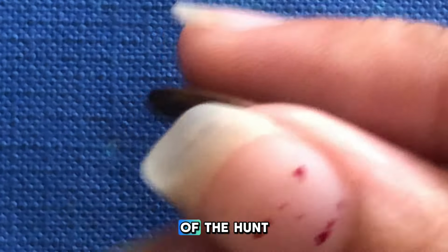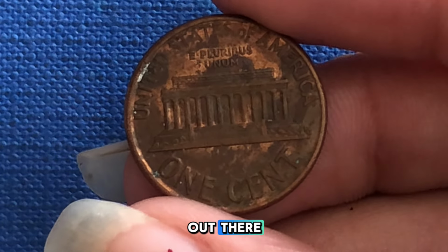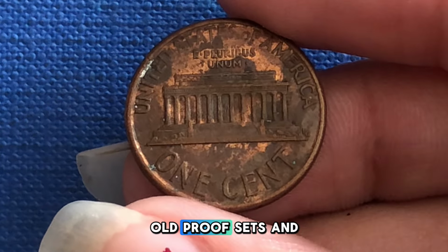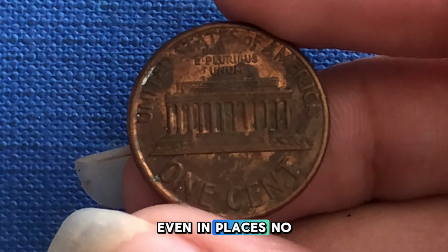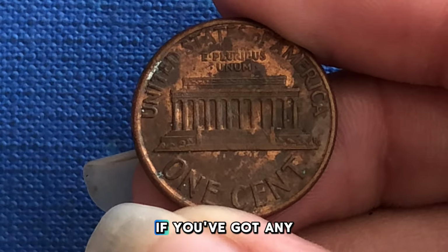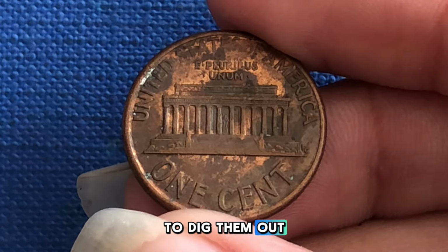It's about the thrill of the hunt. These rare 1990 D proof-like pennies are out there. They've been spotted in old proof sets, in collections passed down through families, even in places no one expected. If you've got any old sets from the early 90s, now is the time to dig them out.